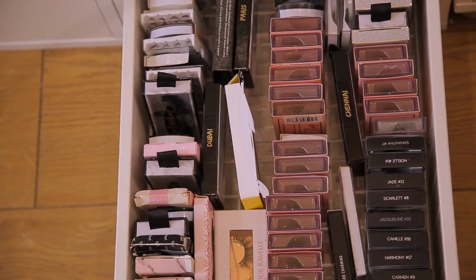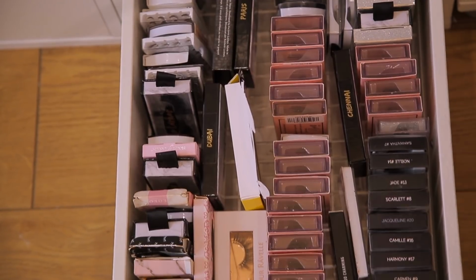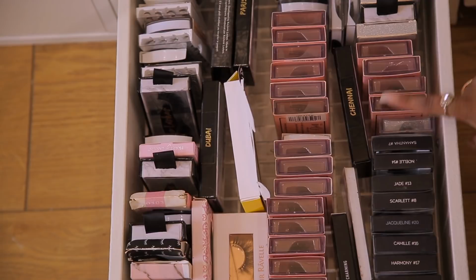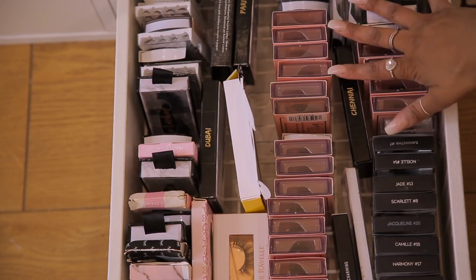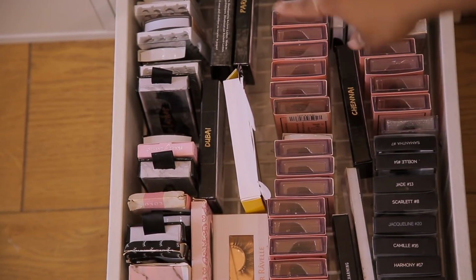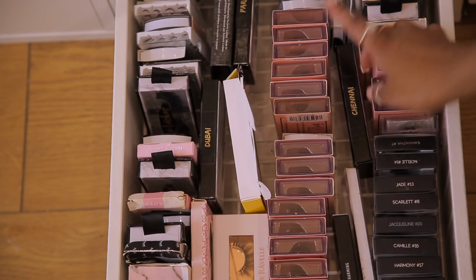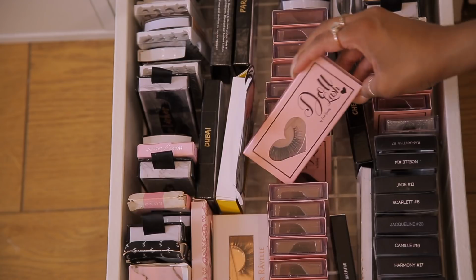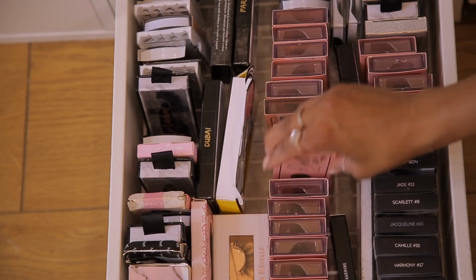Now the last drawer in this is all my lashes. I love lashes, I'm a very big lash wearer, and recently I got a package from Doll Beauty that sent me all of these lashes, so I'm so grateful for them. I've got Huda, I've got Faye lashes. You guys know that I love Faye lashes. I think Dubai are my favorite at the moment. I just love lashes and I wear them with every single look, so I like to have a mix.